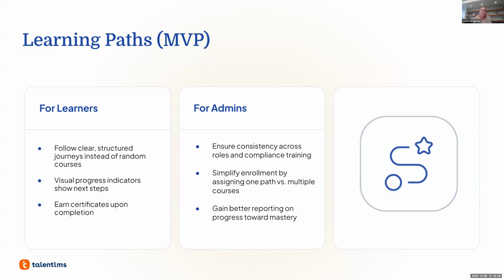once they finish. For admins now, it keeps training consistent, whether it's sales onboarding, compliance, or product training. Assigning is easier too. Just create one path instead of enrolling people in multiple courses. And reporting is smarter, showing progress towards mastery, not just single course completion. And with that, Mary, back to you.